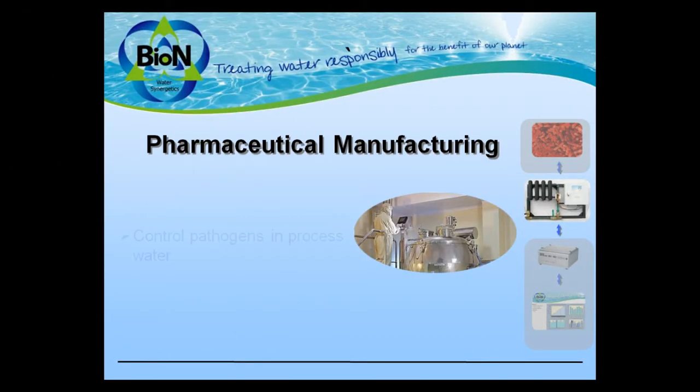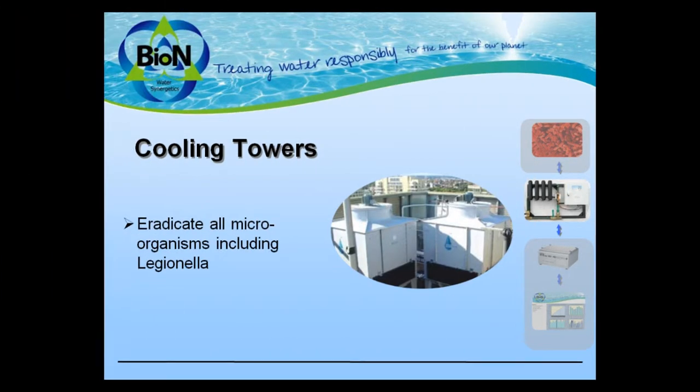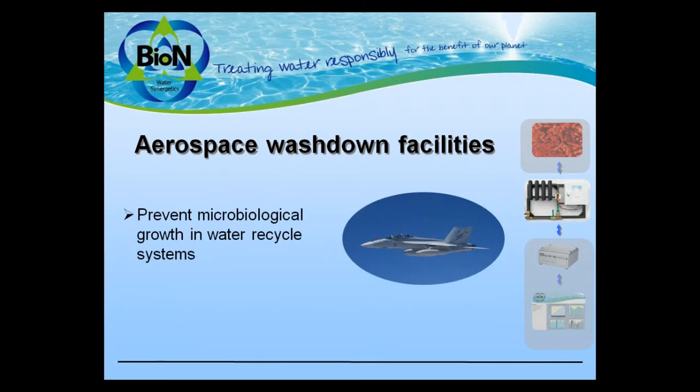The Accuion technology controls opportunistic pathogens in process water, where chemical treatment cannot be used due to the contamination of the end product. Accuion technology is specifically designed for eradicating and keeping cooling towers free of all microorganisms, including Legionella. Accuion technology has successfully prevented microbiological growth in water recycle systems used for the washing of military fighter planes. Traditional chemical disinfection cannot be used here, as it causes corrosion to the aircraft.